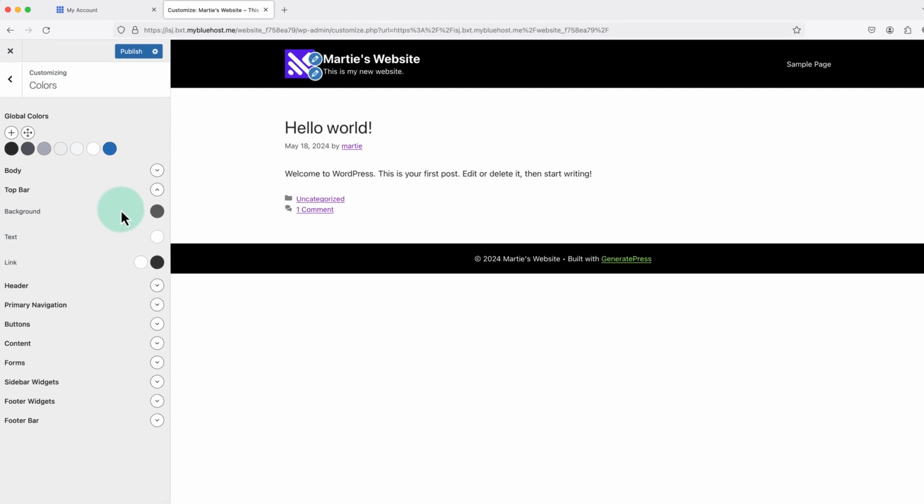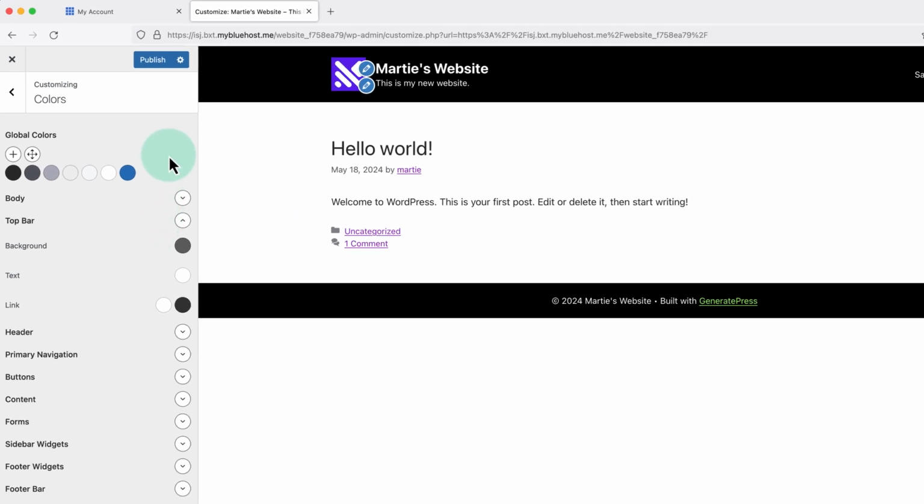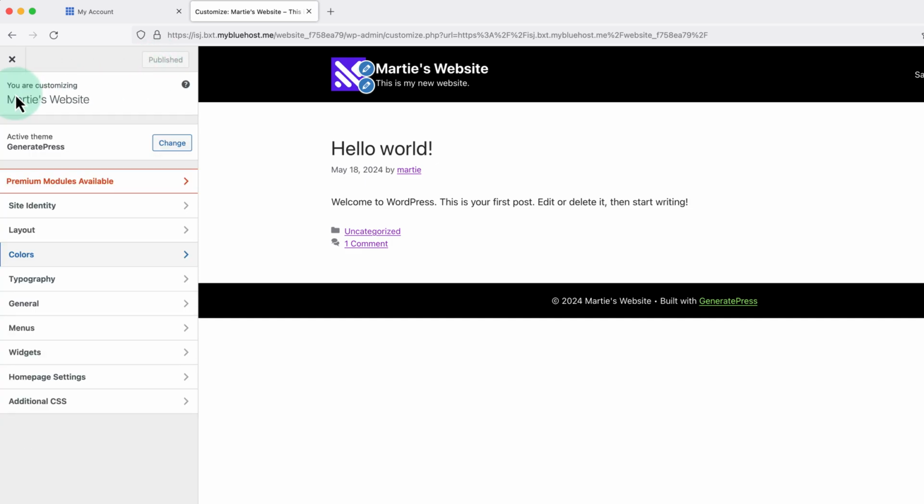Then once we're happy with our website's colors, we can click Publish at the top to save our changes, and then click the back pointing arrow to the left to get back to the main list of options.